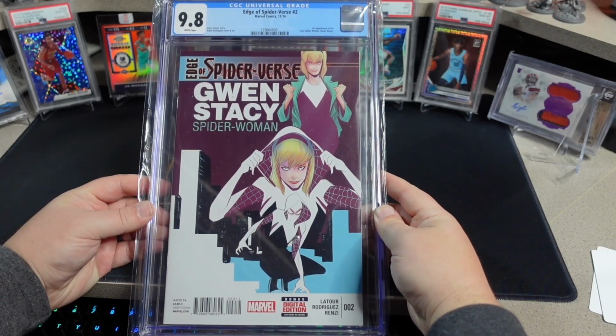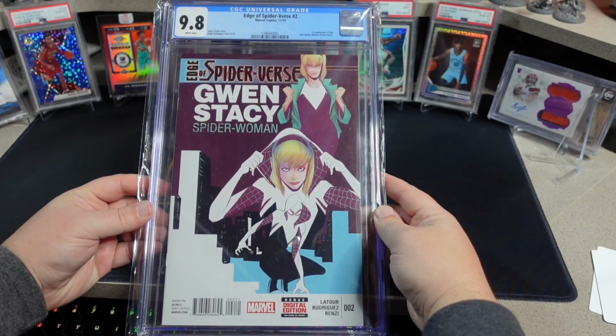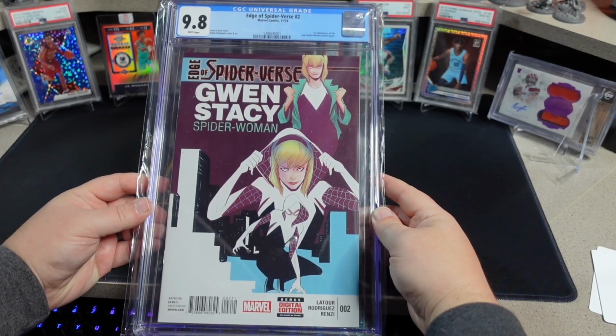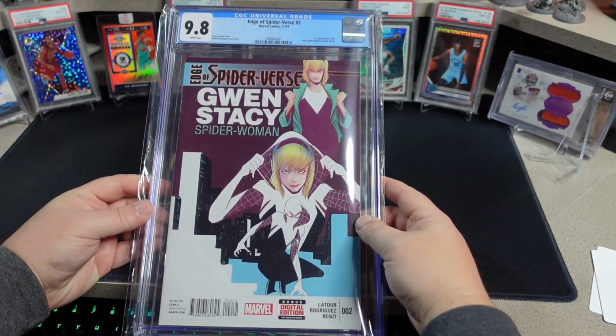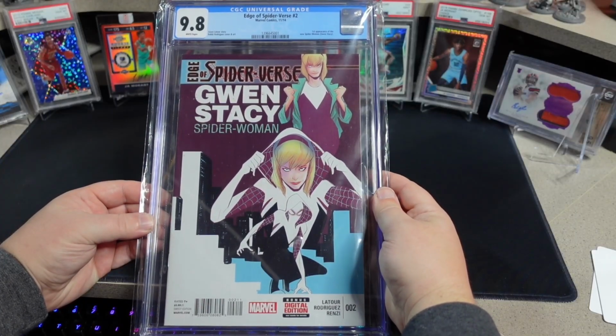There's a new Into the Spider-Verse movie coming out. Spider-Gwen is one of my favorite non-X-Men characters. I just really enjoyed the portrayal in Into the Spider-Verse. And Hailee Steinfeld, the actress that plays Kate Bishop, is the voice actress for Gwen Stacy. So that's a fun little fact there. But huge modern key. I was glad to knock this one out early. I don't plan on letting this go anywhere.